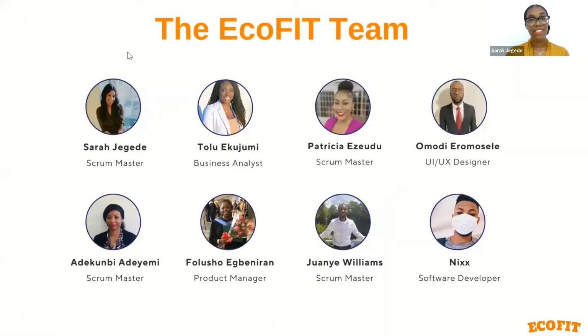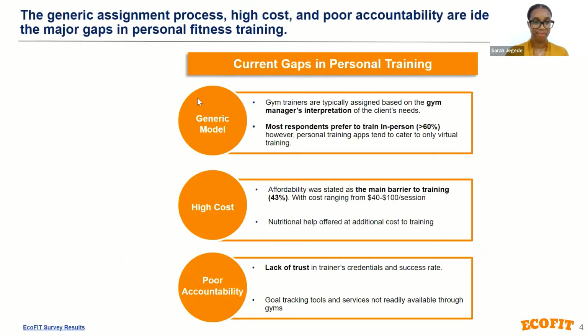Now I'll introduce you to our team, starting with the Scrum Masters: myself, Sarah, Patricia, Adekunbi, and Wanye. And we also have our business analyst, Tolu, our UX designer, Omodi, our product manager, Felicia, and our software developer, Nix. And now I'll pass it back on to Tolu, who's going to tell you more about our product.